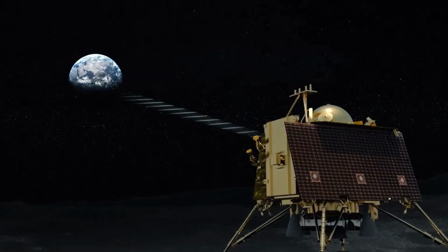Now the orbiter keeps on orbiting, but the lander changes its orbit and then lands on the south pole of the Moon. Now the landing does not happen how it is shown in the animation. It's quite inaccurate, but it retrogrades and lands. That's the whole picture.